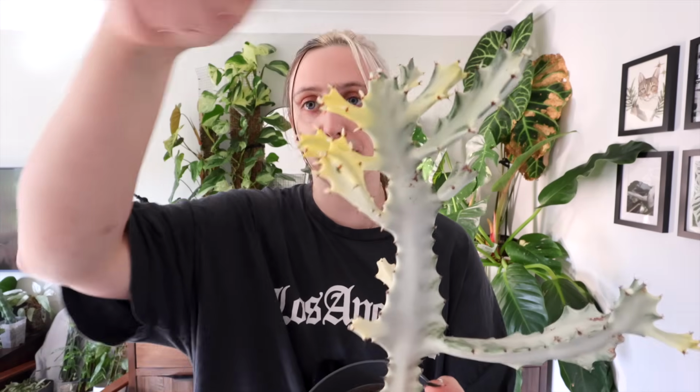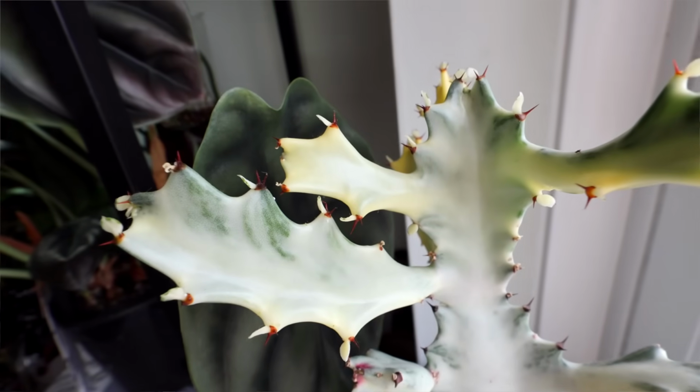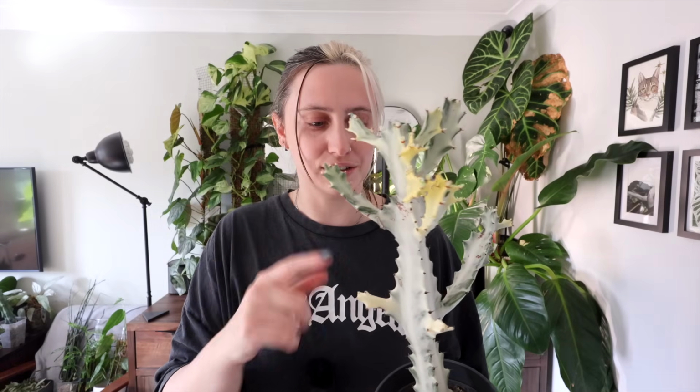I feel like all of these top branches are kind of new. It just branches out quite a lot, and I think that's a characteristic I really like in my cacti and succulents. So this one, easily the top spot.